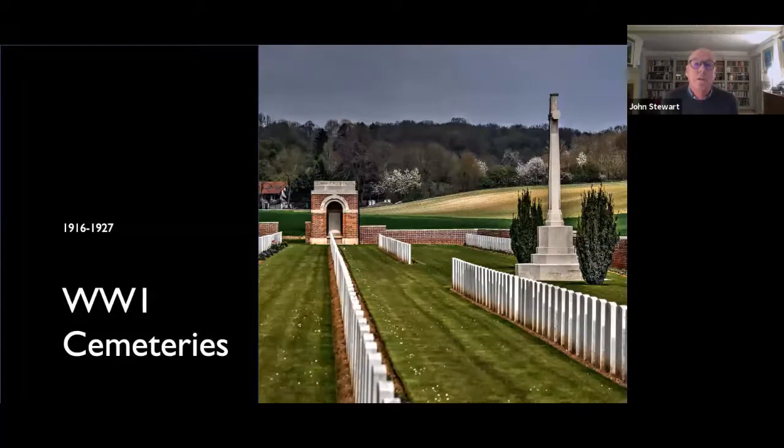And so the three architects traveled to France in 1917 with the members of the Imperial War Graves Commission, and it was in these visits and in the subsequent discussions that the pattern of the cemeteries was developed, with Lutyens' War Stone, Blomfield's Cross of Sacrifice that we can see here on the right, and Baker's contribution, or one of Baker's contributions, was to propose that there should be shelters on all of the cemeteries wherever possible.